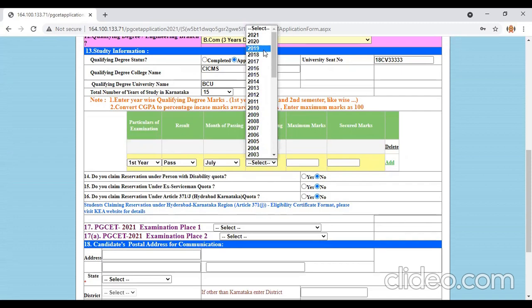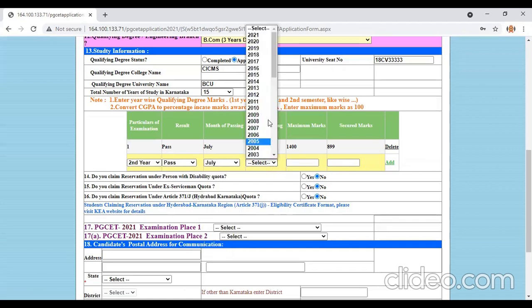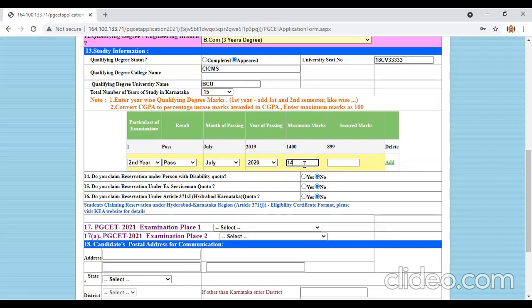So let me give it as 19. And then maximum marks, I've calculated like 700 first year, first sem, 700 second sem total. And then the marks over here, secured marks, and then click on add button. It will come for next second year. Choose second year. Then again, whatever it is, second year results, give it over here and type the year. As I told you, this should be third and fourth semester. The last you have cleared your third and fourth semester exam, that month and the year will come there. And this again, add the third and fourth semester total, secured marks, and then click on add button.